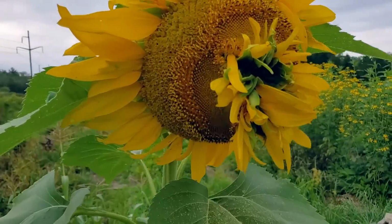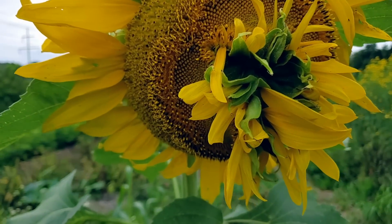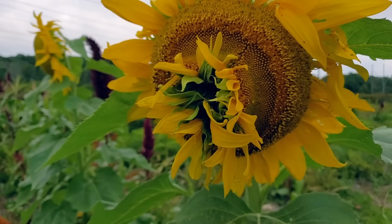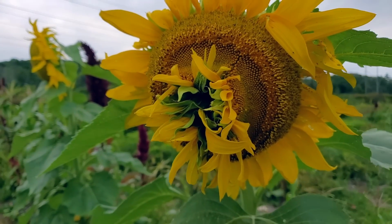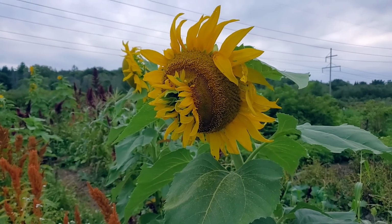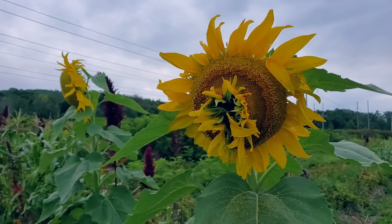How's that for an incredibly strange thing? I just noticed this. I wonder if it's a genetic strangeness or if some sort of mechanical thing happened early on. We'll keep an eye on this one. This might be an interesting sunflower to save seed from. I don't know that this is something I'd want to select for in the long run, but good on you for your unique expression, my friend.